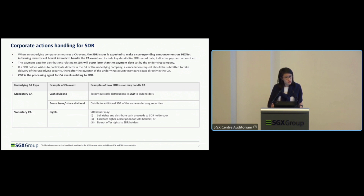Two, if the rights are non-renounceable, meaning they can't be traded on the secondary market, the SDR issuer will facilitate, or try to facilitate if practicable, the rights issue subscription in Singapore for SDR holders. If it's not practicable for them to do so, then potentially the rights will be allowed to lapse. But in the event where the SDR holder still wishes to participate in the corporate action, say a voluntary event, there is always an option of converting the SDRs into the underlying instrument and participating in the corporate action in the underlying market directly.